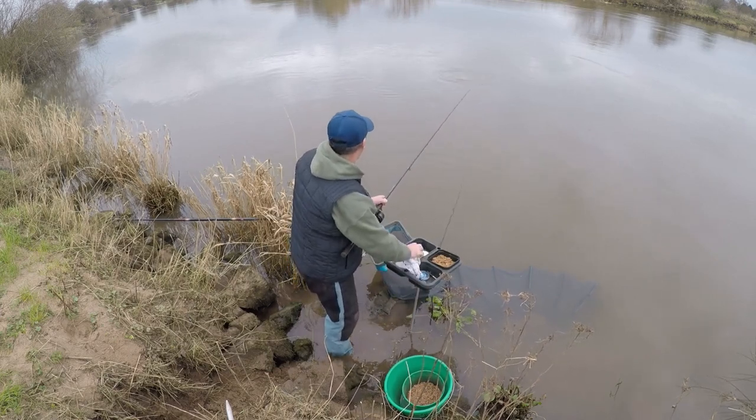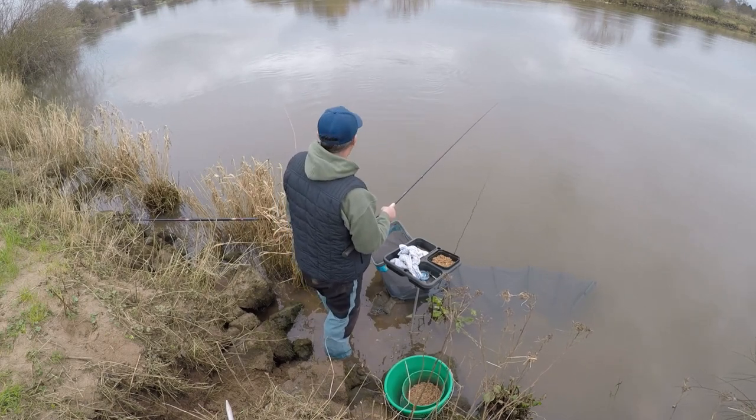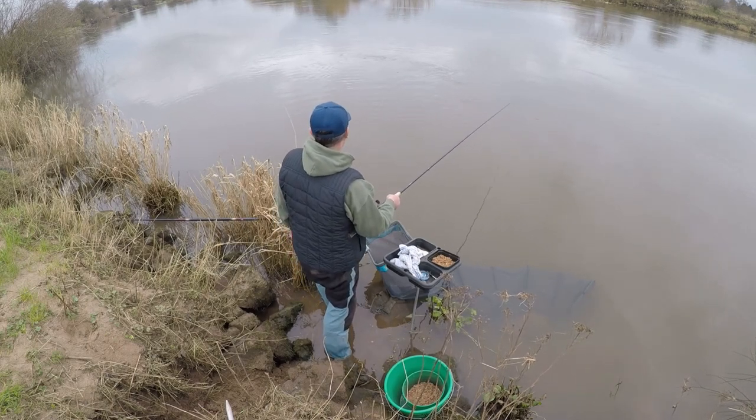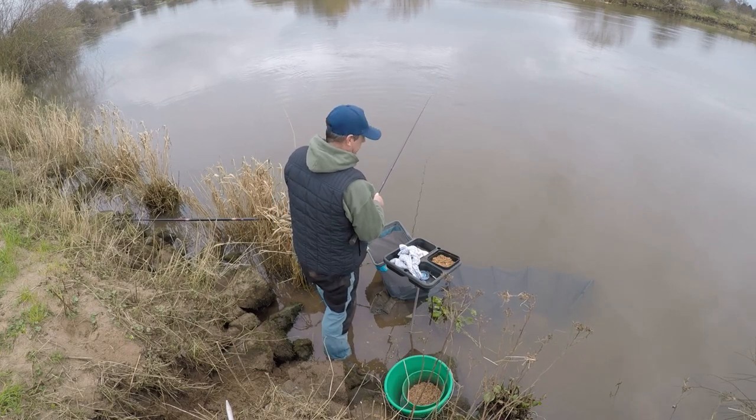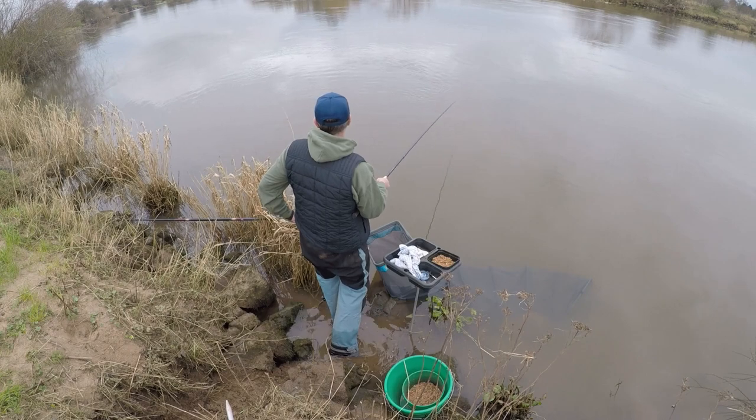For an afternoon, just two or three hours, fishing for a bread punch, bread plate, feeding ground bait. I've got three or four runs down at the moment and I've not had any bites yet.